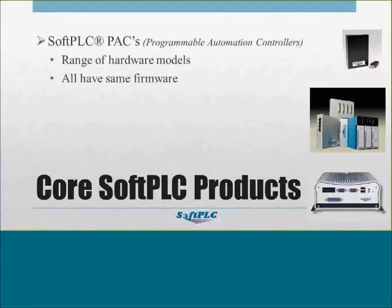So if I just briefly go over our core products, our main technology is Soft PLC, which is a programmable automation controller line. And the way our packs are designed is we have an embedded Linux kernel with a runtime software that we embed into different hardware platforms, and those become the same type firmware programmable controller with different hardware. So we have things like this little guy here, which we call our micro. It'll fit in the palm of your hand. Has Ethernet and serial type communications, but not a whole lot of other ports.